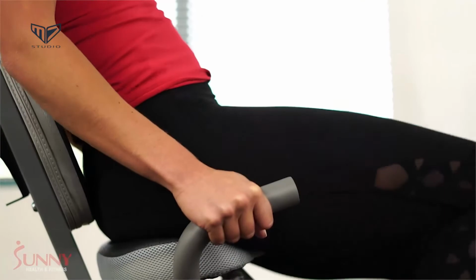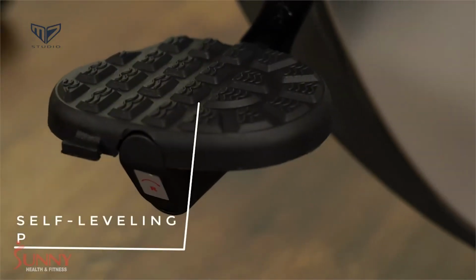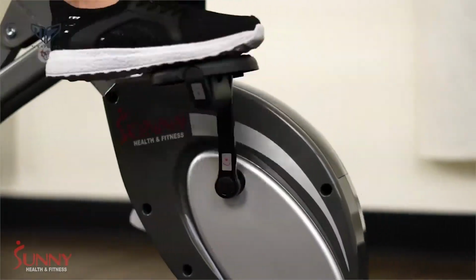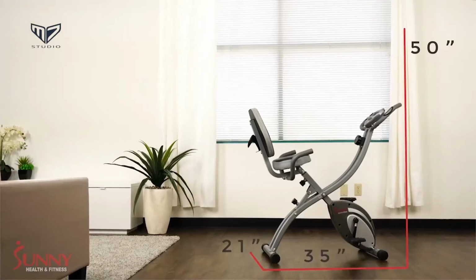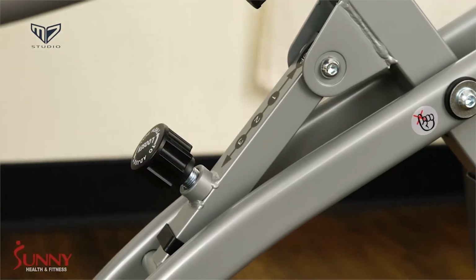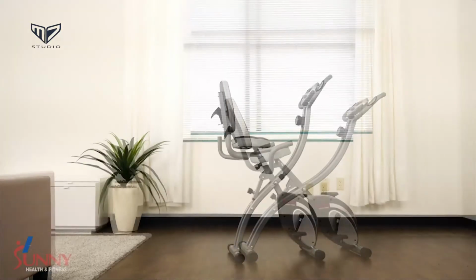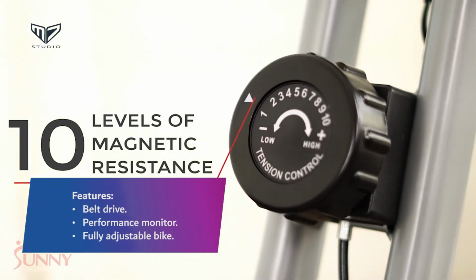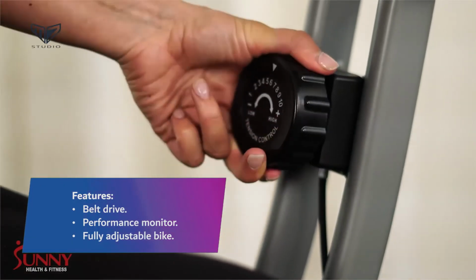Switch between 3 bike modes for a recumbent, semi-recumbent, or totally upright experience, opting for the position that suits you best. Completely padded out, the seat adjusts easily to accommodate a range of different heights. Use the performance monitor for keeping an eye on the time, your speed, distance traveled so far, calories burned, and even an odometer, as well as your pulse rate in real time. A fitness geek's dream come true. Features: belt drive, performance monitor, fully adjustable bike.